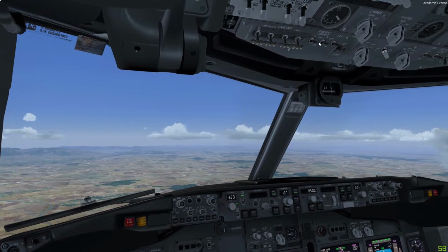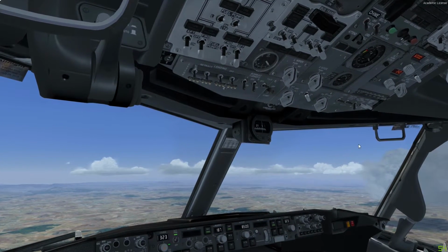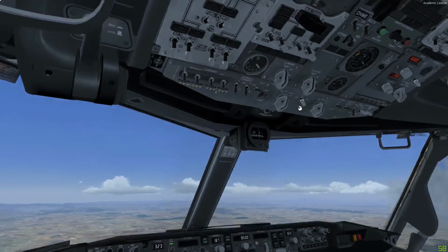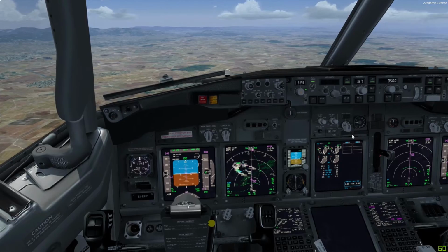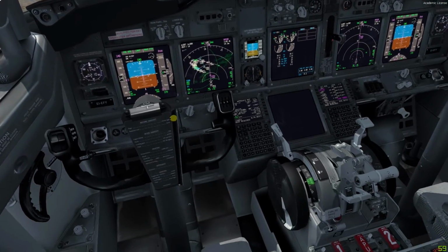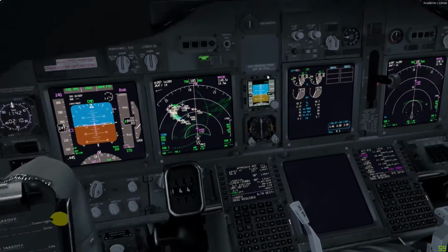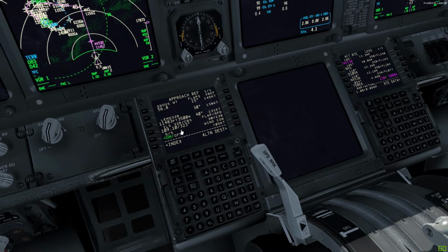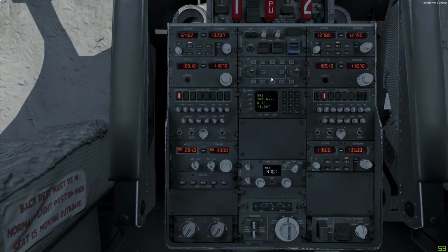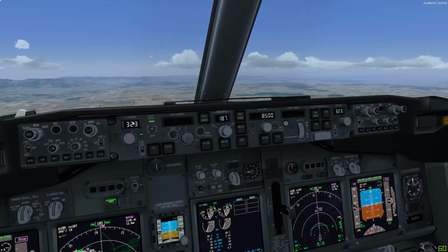So let's go ahead and switch on these lights. We can switch on the seat belts as well. And everything else seems to be configured. We are still going to be using auto brake 2. We can arm the speed brake. Our final approach speed, drag is required, that's fine. 109.10 on the frequencies. And of course the course has changed to 323, which is 323 up there.